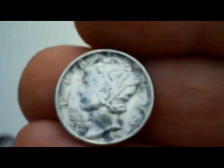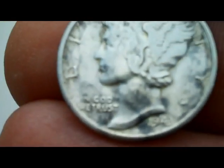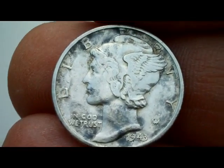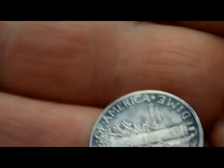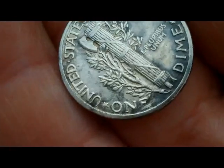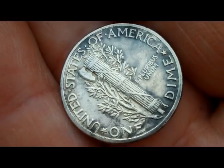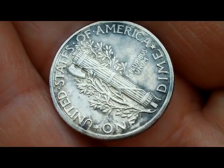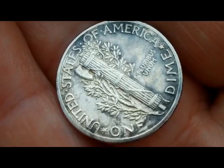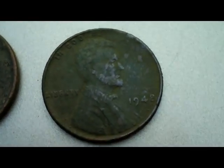And the Merc here was a nice find today. Looks like 1943, I believe. Looks like a plane. It's got the full bands on the back, so that's nice. I always like getting them in nice condition like that. And then the 2 Wheaties. I don't know if you can see them or not.